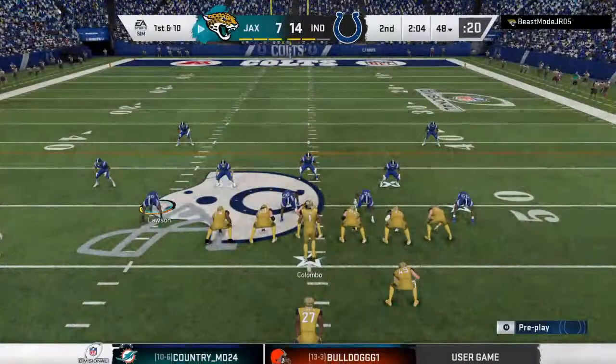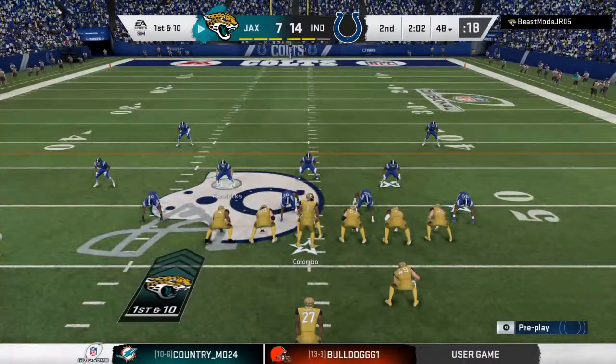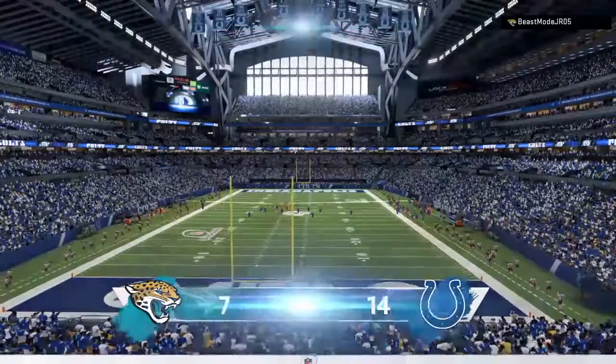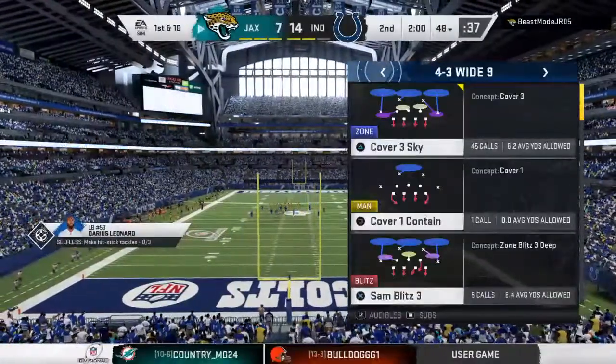Set, ready, go to base. Check 41. Second quarter action, 2 minutes to go on divisional round weekend.